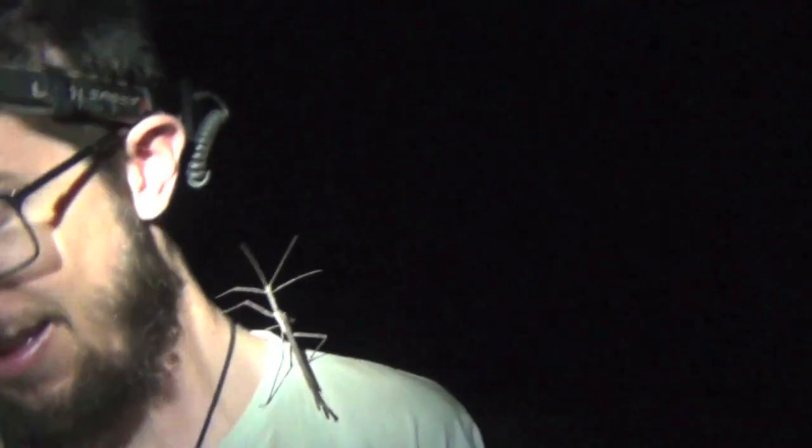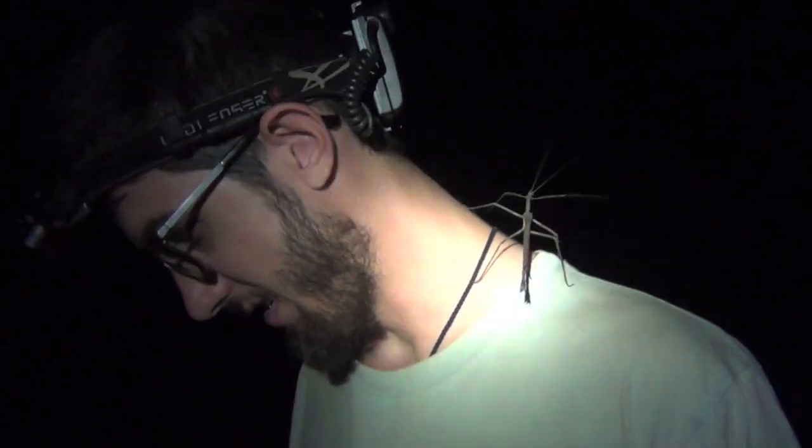Oh. Hello. You get a shot of that? It's just jumped on me. This stick insect just flew on Stephen. Oh, there he is. Where is he? Oh, he's in the car now. Yeah, we're just trying to extract him from the car.